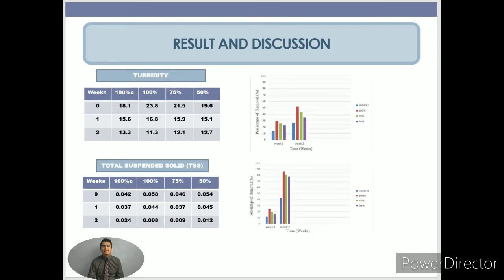For the turbidity parameter, the percentage of removal is higher in the water container that contains aquatic plant, in which the value of removal is more than 35%, while the control container only has about 20% removal. The highest percentage of removal is in the 100% water container, which is 52.52%.